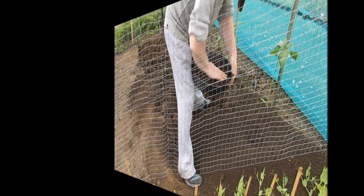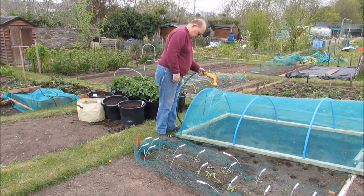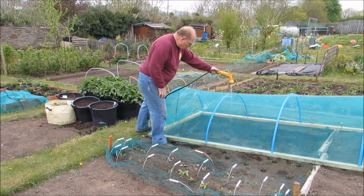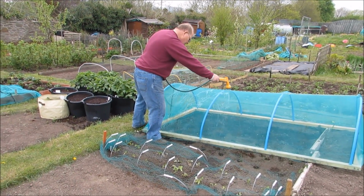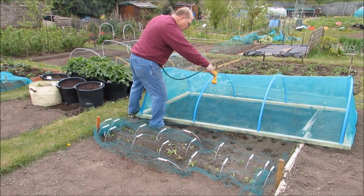Get back to you when we're finished. That's Brian watering the lakes. That's Brian's job today, to do all the watering, because I'm not convinced that it's going to rain, but it'll probably prove me wrong. When we get back, it'll probably kick it down and then I'll be proved wrong, but better safe than sorry, isn't it?